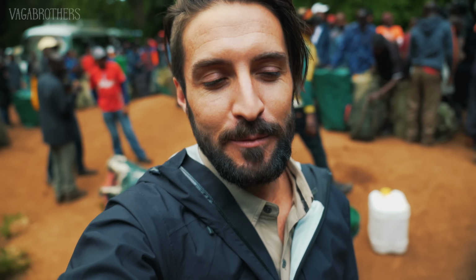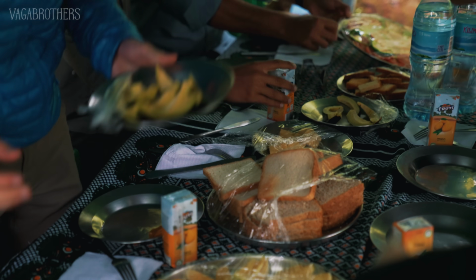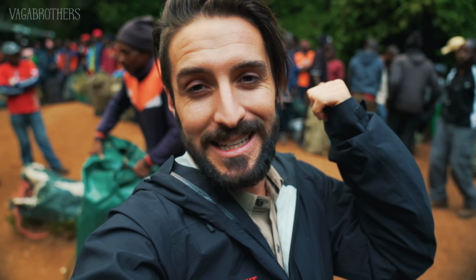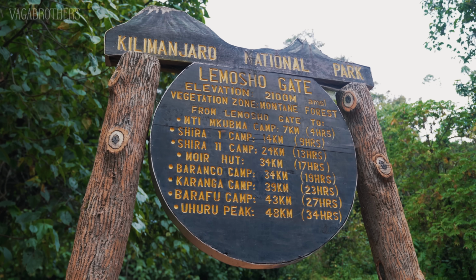We've just arrived. An incredible welcome and introduction from the porters from KiliWarriors, and then we have a nice little lunch spread. We're gonna get some food into us. One of the best ways to combat altitude sickness is to stay hydrated and continue to fuel your body by eating. So I'm gonna go stuff my face real quick, drink a bunch of water, and then we're gonna begin. The trailhead is right there and it goes up.